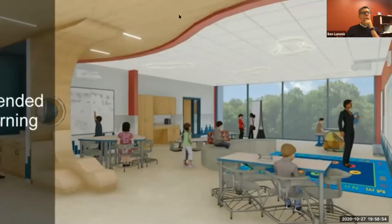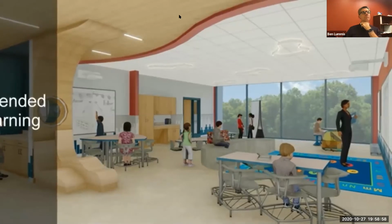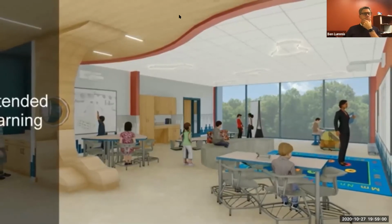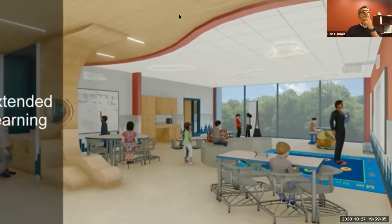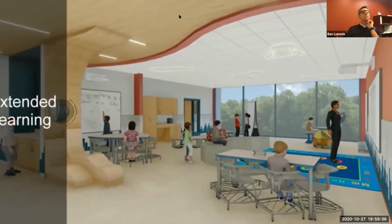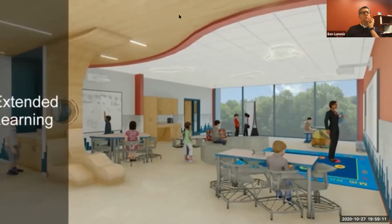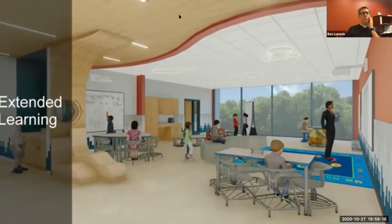Located in the center of the academic wing is the extended learning area. There is one located on each floor to be utilized by 2 grades. The extended learning area will provide breakout space for students to work collaboratively with teachers, hold special grade level events, and will provide another space for STEM activities. Each area will have 2 projectors and interactive whiteboards, as well as working sinks.